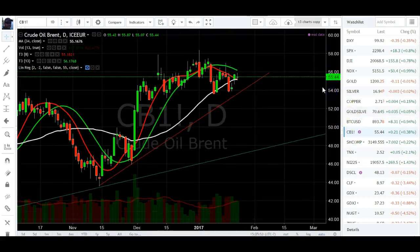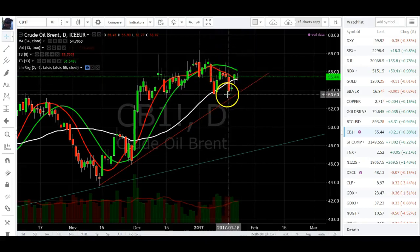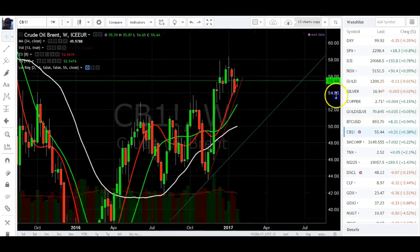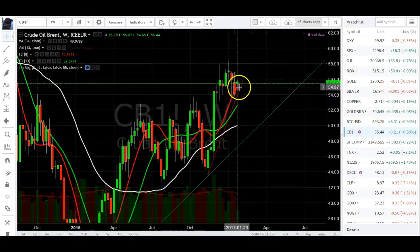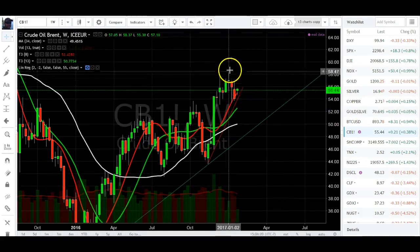Crude. Looking a little shady there. Got a bounce, bounce, and then rejection. We got the 8 pointing down now. Pretty sluggish. Nice reversal bar there. Bearish retracement. Daily's bearish. Weekly's turning to be bearish too, but that is closing above the 8. We'll see how that turns out. We got a bunch of reversal bars.